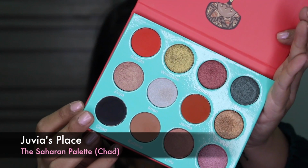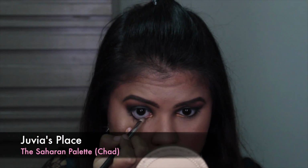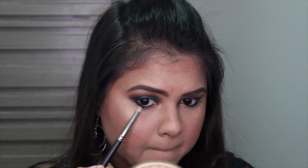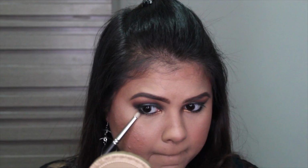Using the shade Chad just to set my waterline. Anyone that's using a non-smudge proof or waterproof liner, I would totally recommend you setting your eyeliner. It will really help in preventing the smudging that happens on your lower lash line. And here I am just smudging the product below and smoking it out to create a very sharp effect and removing any fallouts I had.